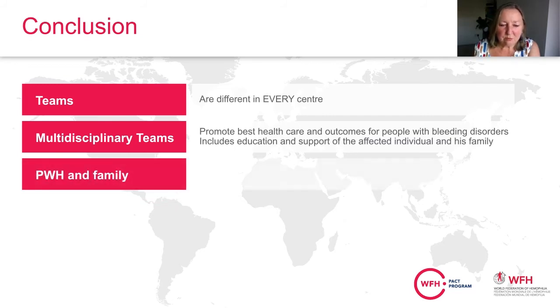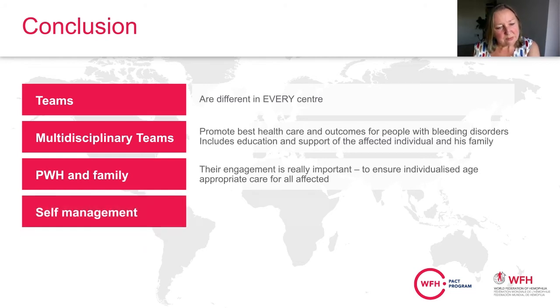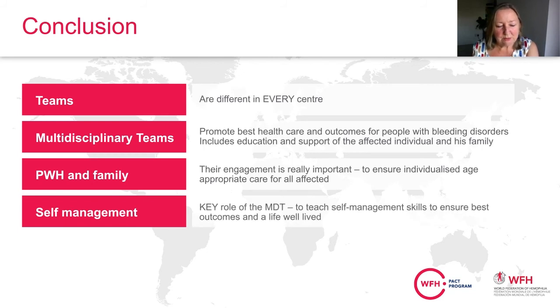We can only do that if we really engage with people with haemophilia or bleeding disorders and their families. They're, as I said right at the very beginning, one of the most important members of the haemophilia team, and we really need to ensure that we are individualising age-appropriate care for each and every person in the family who is affected in whatever way. And the best way to do that is by educating and supporting the person to be able to self-manage. So thinking about bleed prevention, bleed treatment, and how they live well in their lives.